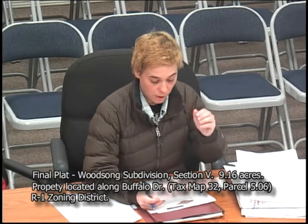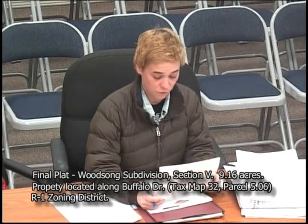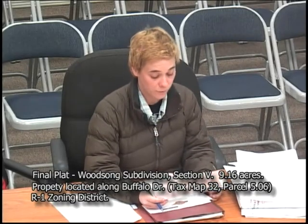At the workshop, everything was mostly satisfactory, except for the fact that the engineer had not received the construction plans, which are required for approval. He has since received them and approved them. He just has not physically put his stamp on them. But he has. I stamped them this afternoon. He stamped them this afternoon. They're good. So at this point, all technical items have been addressed for Section 5.